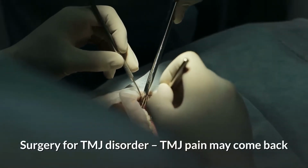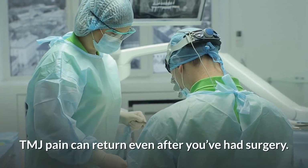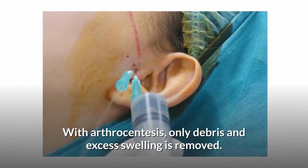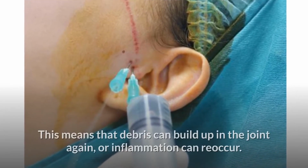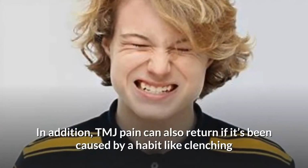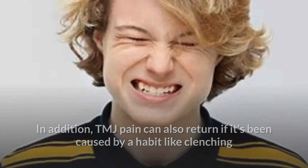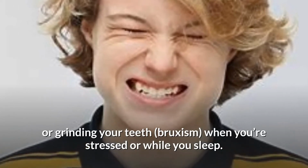Surgery for TMJ disorder, TMJ pain may come back. TMJ pain can return even after you've had surgery. With arthrocentesis, only debris and excess swelling is removed. This means that debris can build up in the joint again, or inflammation can reoccur. In addition, TMJ pain can also return if it's been caused by a habit like clenching or grinding your teeth, bruxism, when you're stressed or while you sleep.